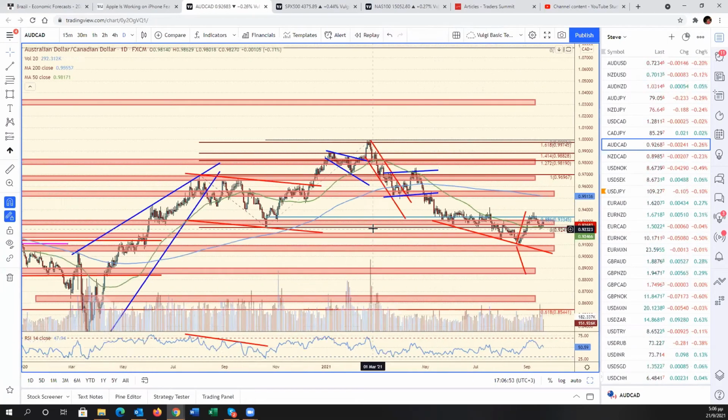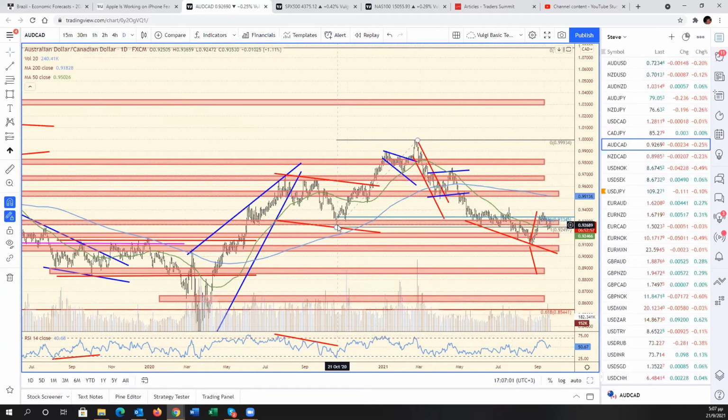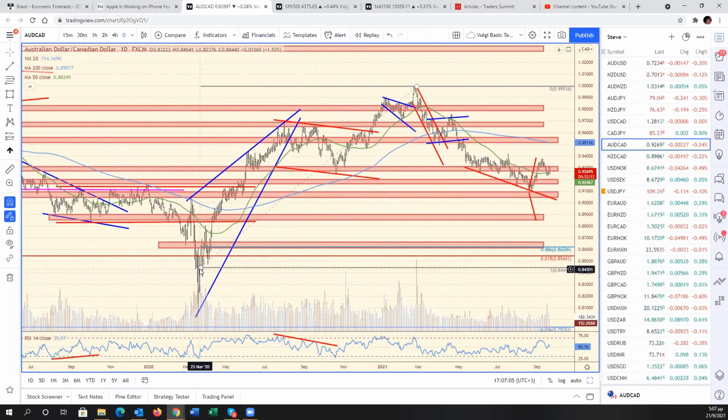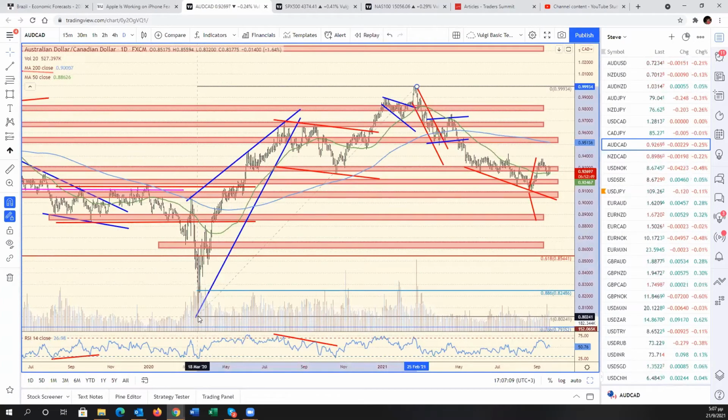Let's see what's happening here. So first of all, let's do some redrawing and some fibs. So let's pull this all the way down there. Let's see how much we've retraced.